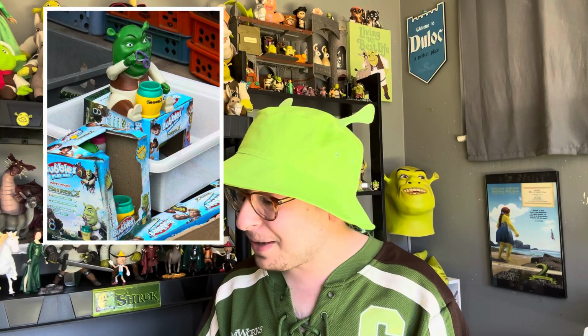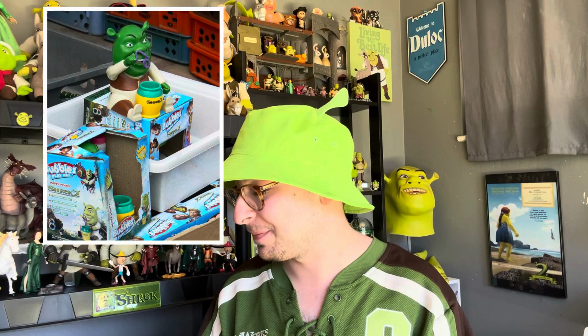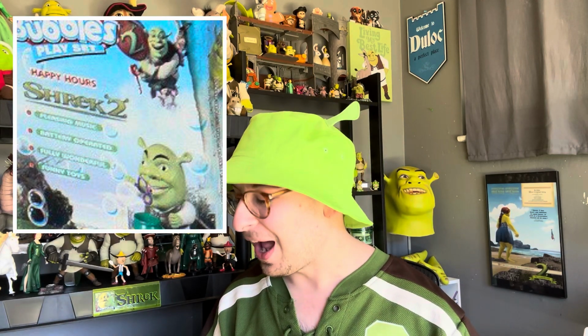But the bubble item itself, while pretty boring, the box is pretty interesting. It's got all sorts of strange Shrek renders on it. It says Bubbles Playset Shrek 2, and then in the middle it says Happy Hour. So, I don't know, maybe Shrek is having a little bit of booze there instead of bubbles. We know alcohol is bubbly after all. But I do want to point out the render of Shrek and Donkey there. They're kind of holding onto a sign with the letter 2 on it. That's a pretty rare Shrek render.